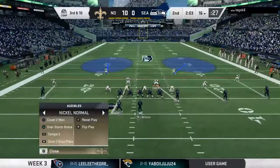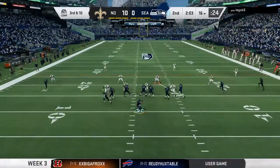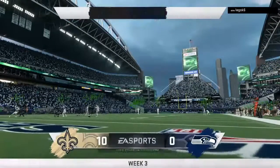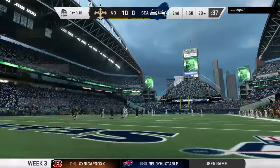Mike's 47. Mike's 47. Let's get it together, defense. Let's do it. Out of the gun, here's Wilson. And able to find Dorsett. And he'll take this across the 25 before going out of bounds.